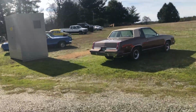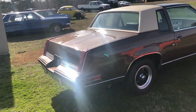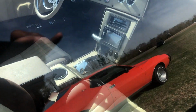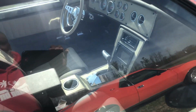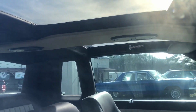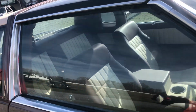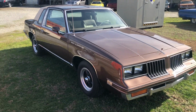Got a Caddy. Oh yeah, she a beauty. She a beauty. Yeah, she definitely nice. Oh my. They went all out on that. All out.